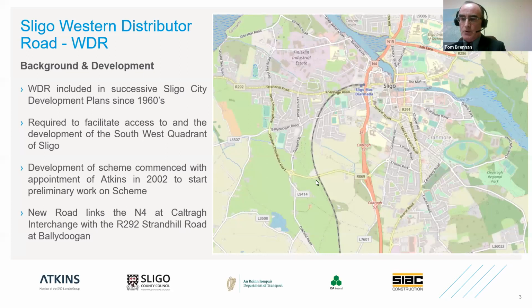The Western Distributor Road then fills out the southwest quadrant of Sligo City from the Caltra interchange, linking round to the Strandhill Road. A major objective of the road will be to allow Sligo to fulfil its potential as a regional growth centre and to facilitate the attraction of new business to Sligo, including foreign direct investment and all the additional employment, economic activity and prosperity that might bring.